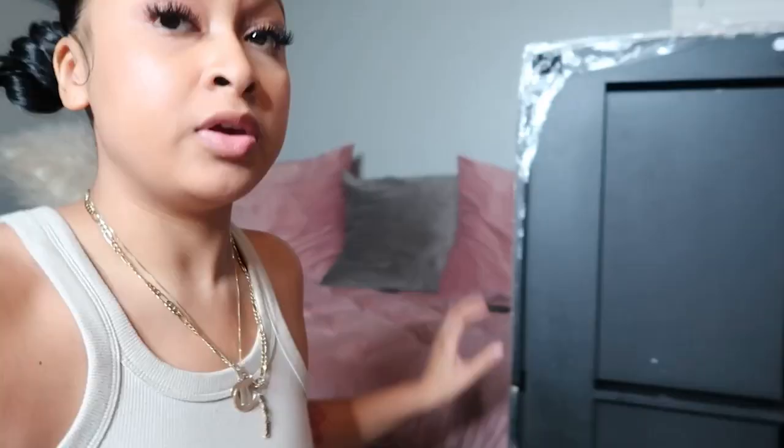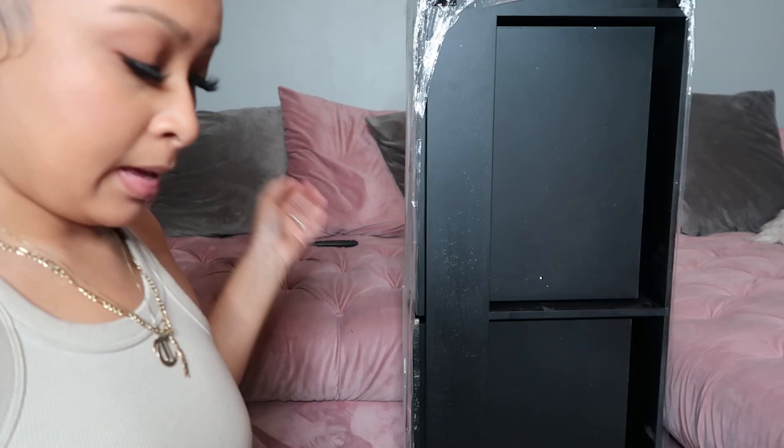Y'all, this thing is so heavy. But it is mirrored and silver.